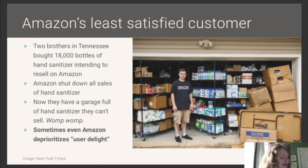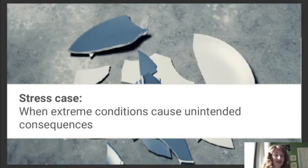So sometimes even Amazon, literally the most unrepentant capitalist company ever, can think beyond customer satisfaction and look wider into the system that they're designing for, then you can do it too. So, stress case, which is what Amazon ran into and what this guy ran into: when extreme conditions cause unintended consequences.